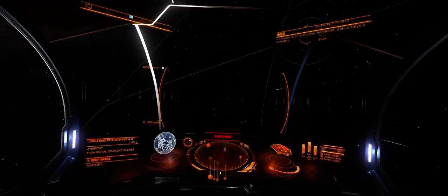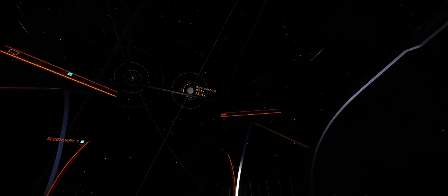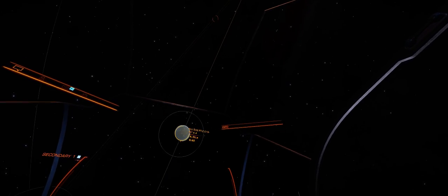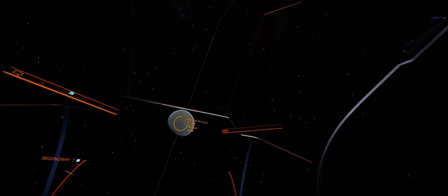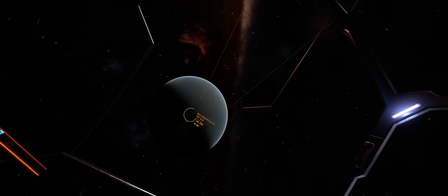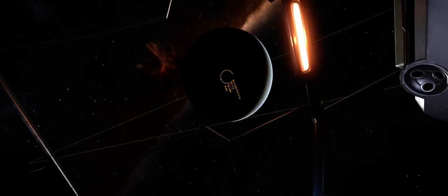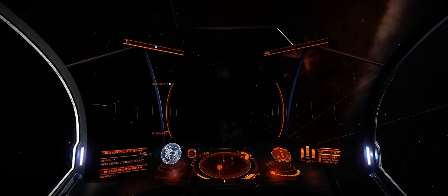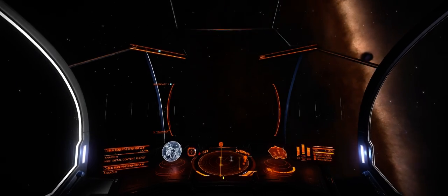Look at the colours on this one. This is the one with the slight greenish yellow tinge to it. We'll have a look in a minute to see if any of these are suitable for terraforming. I'm sure some of them are going to be. I think the fifth one was worth looking at as well.